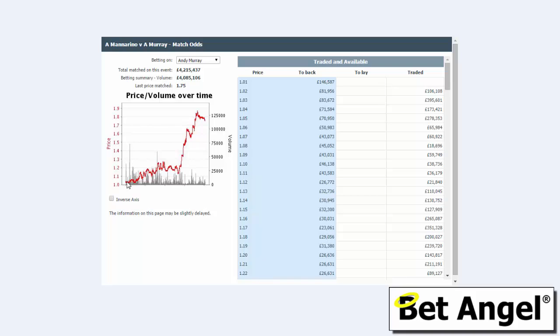So the upshot of this is you could have actually got in the market at, let's say 103. Let's be pessimistic and say we didn't get in at 102. Let's say we got in at 103. For £1,000, you'd take a £30 risk on there. If you laid £1,000 at 103, your risk would be £30, and your payoff would be £1,000. Now, of course, for that to happen, Murray has to lose the match. But we're not betting here, we're trading.